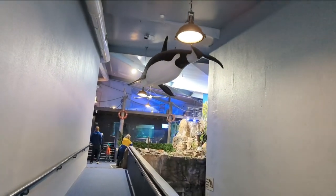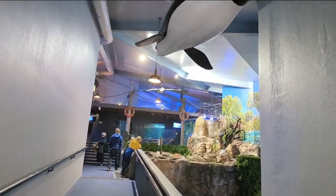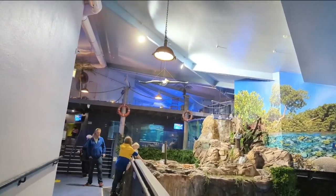The aquarium is a bit small, but they have a range of fishes, a little touch pool, and sharks. Kids like it.